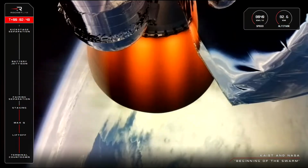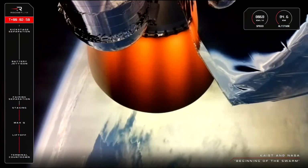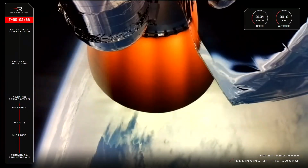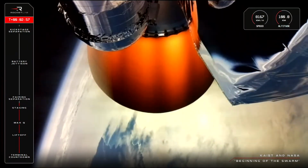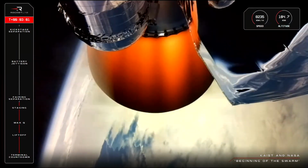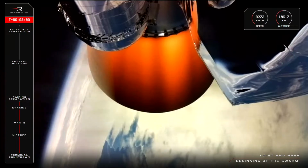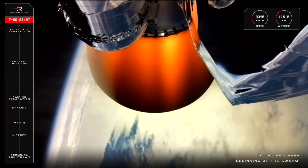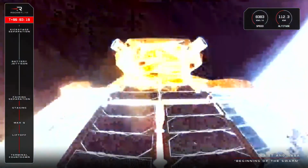We have had a nice clean camera feed of those things happening, with the camera view now held on the second stage engine as it powers the mission on. Beginning of the Swarm is now over 100 kilometres above Earth, past the Kármán line, and moving at more than 8,000 kilometres an hour. The next mission milestone is fairing jettison, or separation of the nose cone, and that's what protects NEONSAT-1.